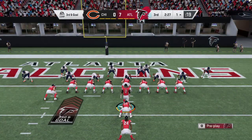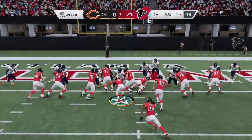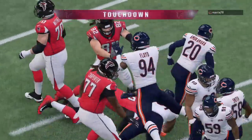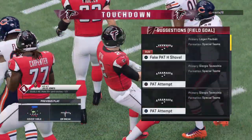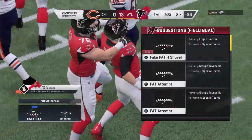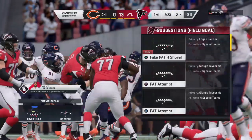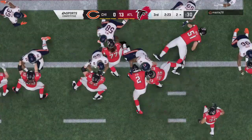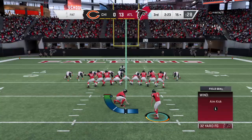Now, that was a little too conservative for my liking. It's only 2nd down, and they try to run the sneak. Give credit to the... And he gets in. Touchdown, Atlanta. Matt Ryan. His 2nd touchdown of the afternoon. And the Falcons will add on to their lead. Still plenty of time left in the game, but now starting to pull away a little bit. Get some breathing room with that one.